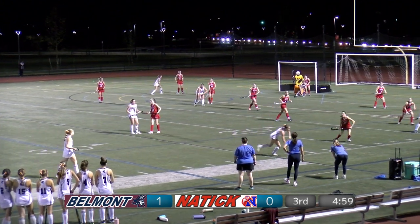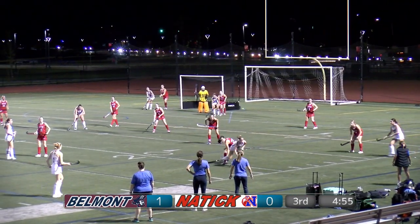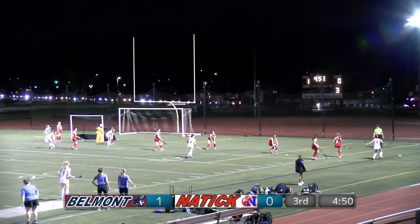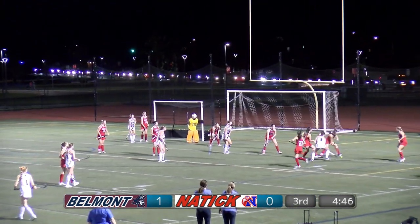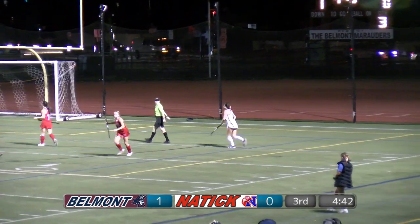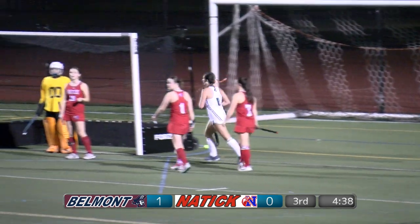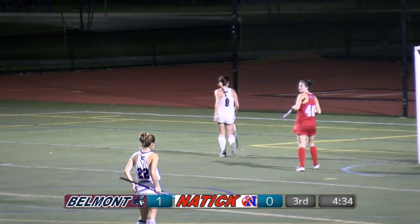5 minutes to go in the third. There we go. Gigi turns it around. Should play it. Corner. There we go. Good job. Nice work down there. Last couple of games, she's done a really good job of winning corners if she can't get through.